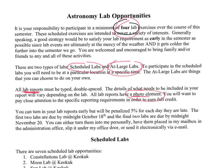You need to complete 4 astronomy labs, and it's broken up by 2 of the labs needing to be turned in by October 18th, and the other 2 labs no later than November 20th. After that date, like I say here, you will lose 5% each business day the labs are late. So feel free to turn labs in early, because here in southeast Iowa it tends to get cold about November, sometimes October. So get your labs in early.